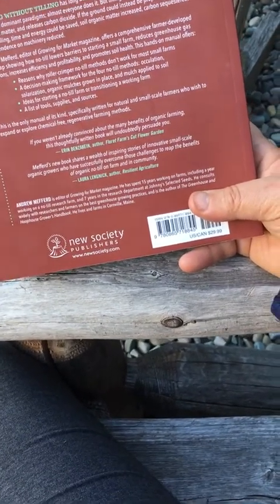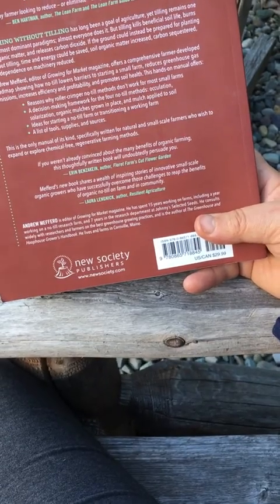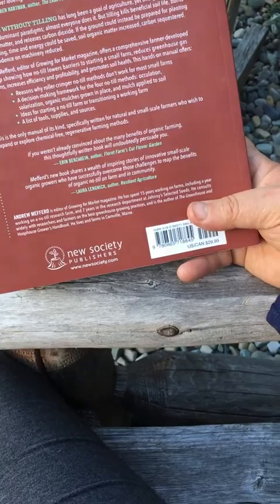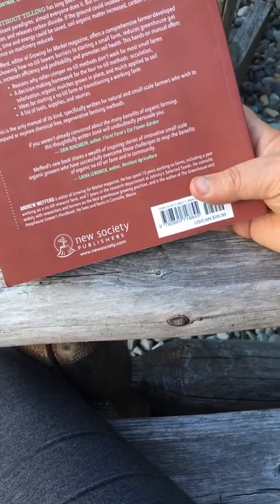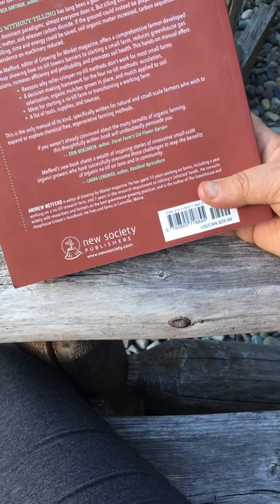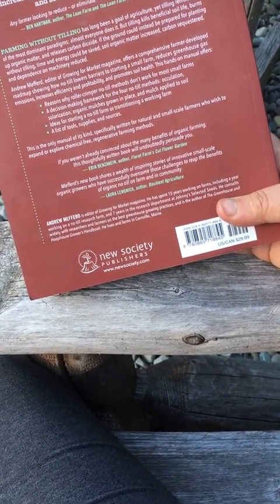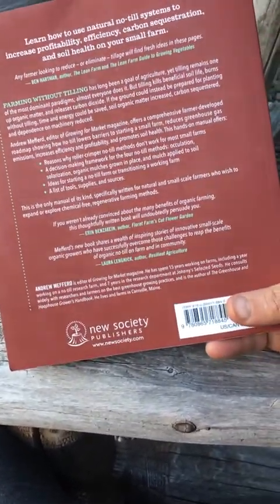If you weren't already convinced about the many benefits of organic farming, this thoughtfully written book will undoubtedly persuade you, says Erin Benzakein, author of Floret Farm's Cut Flower Garden and the amazing Floret blog. Mefferd's new book shares a wealth of inspiring stories of innovative, small-scale organic growers who have successfully overcome these challenges to reap the benefits of organic no-till on farm and in community, says Laura Lengnick, who wrote Resilient Agriculture, and I got to meet her at the first AERO workshop I ever went to.